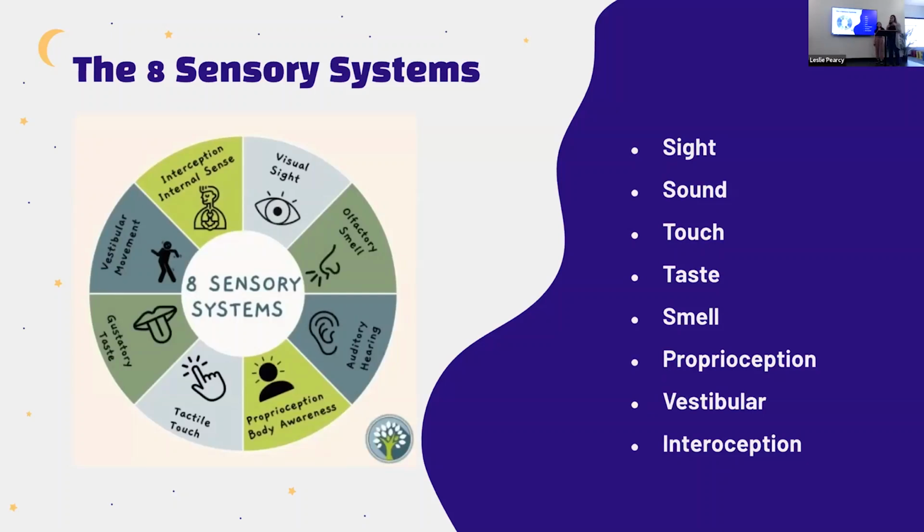Just as a quick review for those who maybe had that previous training, our proprioceptive system is our receptors in our muscles and our joints. It's all about telling us where our body's at in space and helping us use the right force with activities. So if we're going to take a drink of water, we don't just throw it over. If I were to have my eyes closed, I would still know that I'm standing, and it just helps us know where we are.